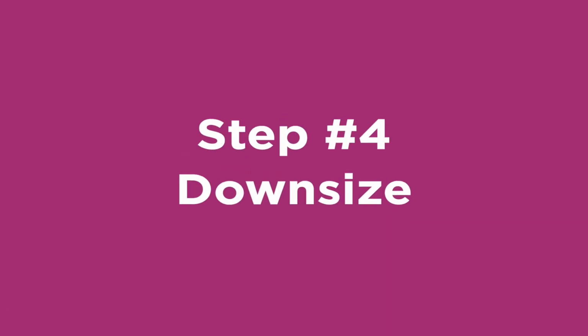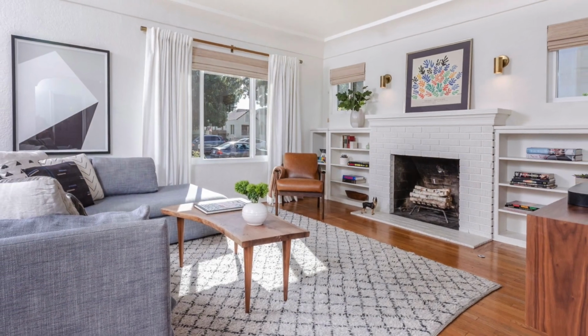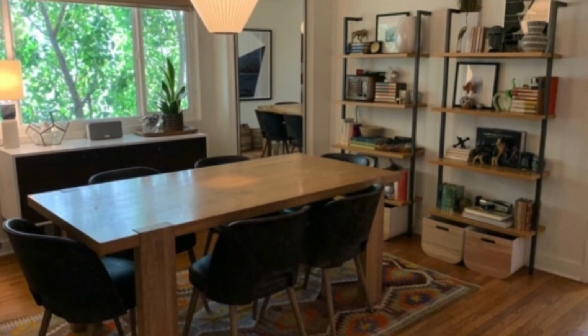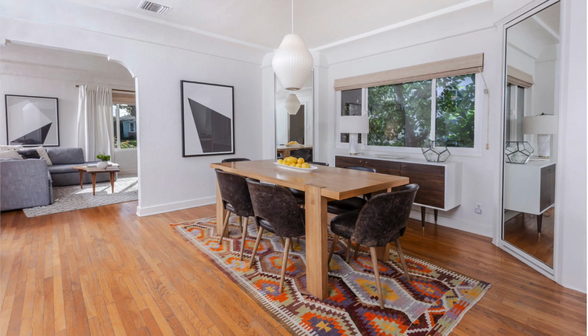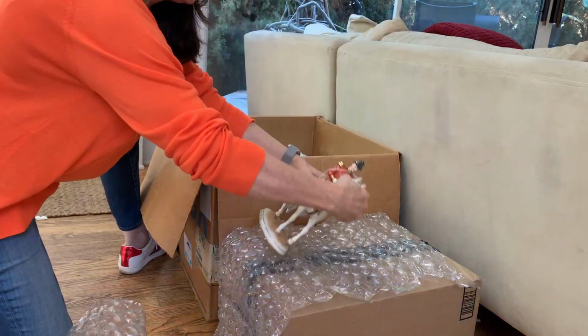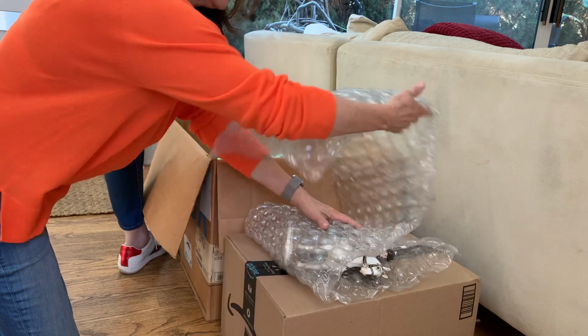Step number 4 is to downsize your belongings. Try to remove 30 to 50% of the items in your home so it appears spacious. Buyers want to know that their items will fit in your home, and if it looks like you're bursting at the seams, they'll think there's no way that their stuff can fit either. Pack up all the seasonal clothing, kitchen appliances and dishes you're not using, holiday decorations, memorabilia, and any other items you won't immediately need to access during the home selling process.